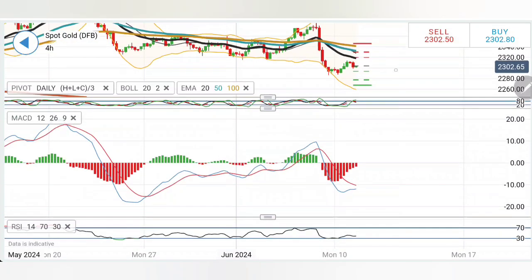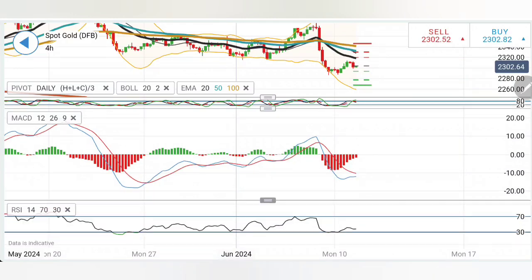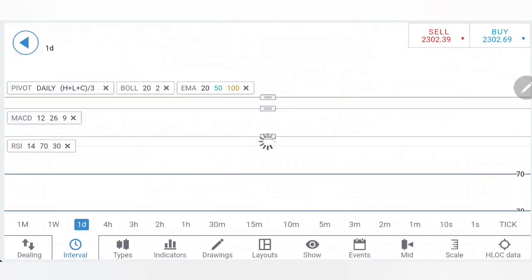The stochastic has dropped here. The MACD has traded bearish here. If you look at this, there is a drop here, a retracement, and it is again trading bearish. If it crosses over from here, consider that the bulls are back in action, and we are looking forward to higher highs. RSI is comfortable. Coming to daily.